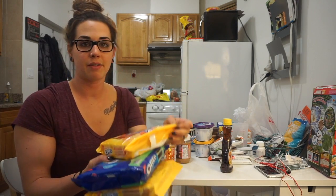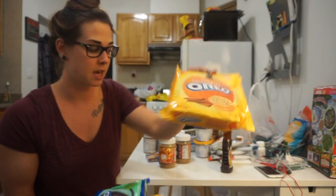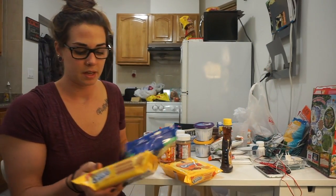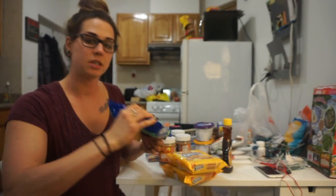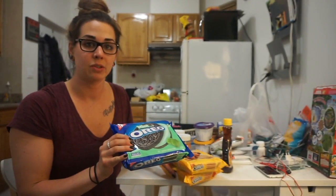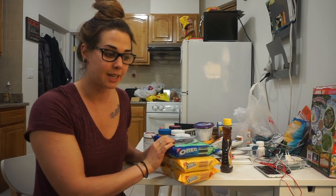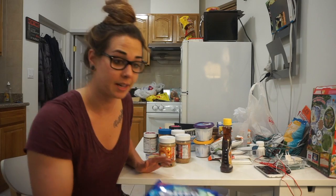So I have 3 different kinds of Oreos. These are the pumpkin, I got the gingerbread ones, and I got the Oreo mint. These two I was really lucky to catch since they're seasonal and they will be out in a bit already, so I'm really lucky I got my hands on these.